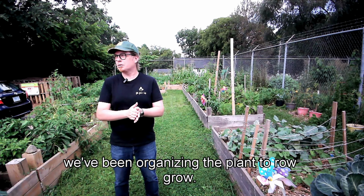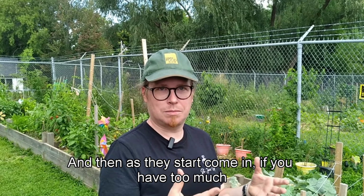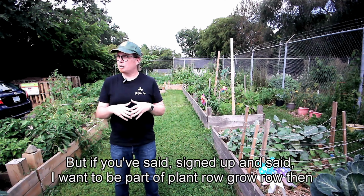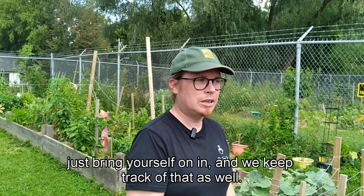So the idea there is you plant your vegetables at home. We can even give you seeds, and then as they start to come in, if you have too much from your bounty, you harvest it and bring it into the food bank. You can do this either through seeds or plants that we've given you, or through your own seeds or plants. We don't really discriminate, but if you've signed up and said, I want to be part of Plant a Row, Grow a Row, then just bring your stuff on in, and we keep track of that as well.